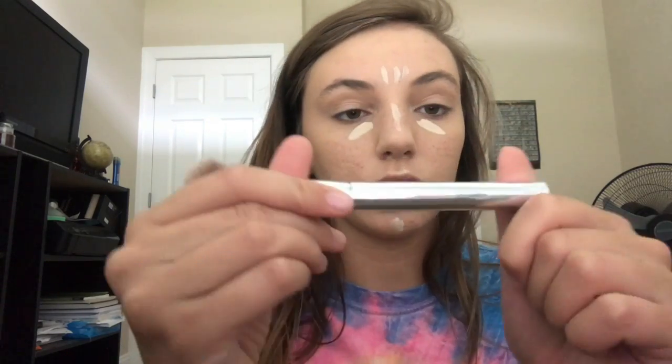I like to use my It Cosmetics brushes for Ulta, the Airbrush concealer one, and blend that in under my eye. You want to do it in a downward motion so that the light will hit you and highlight. I know a lot of people do triangles, but I found that using less is more with this.